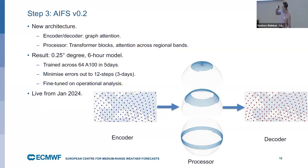So we train this model. It's a quarter degree model on a 6-hour time step, so very similar to a lot of the state of the art things. It takes a good amount of compute, so far larger than the ant to train. So we get 64 GPUs. We run them for about 5 days to get there.